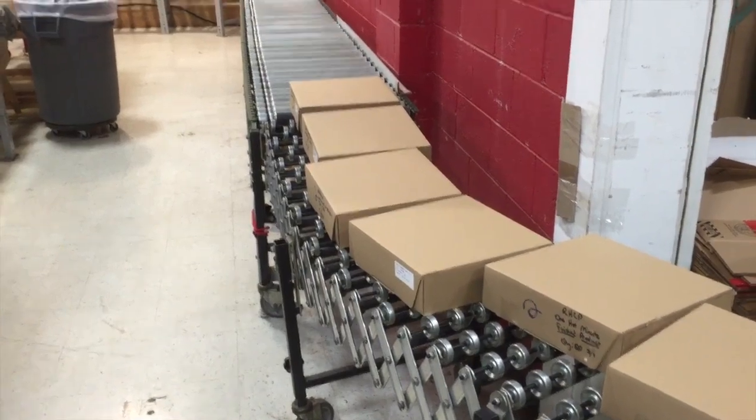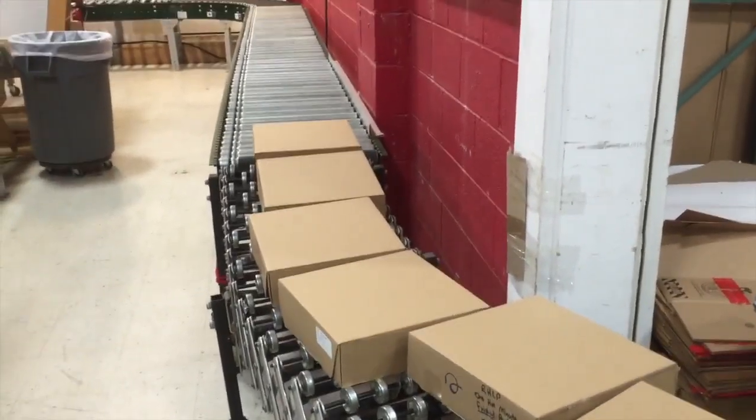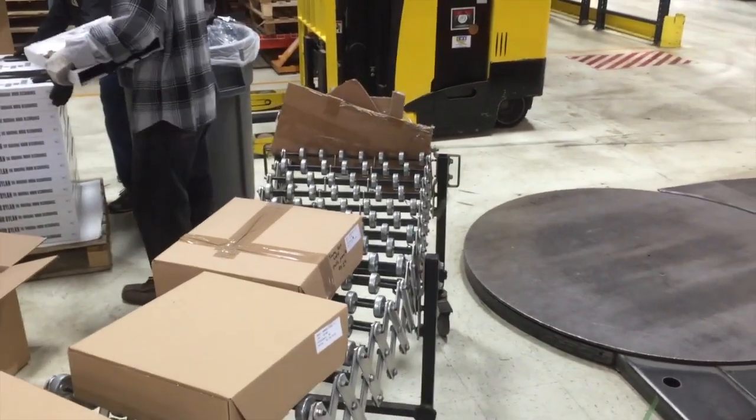And like I said, it's almost 12 seconds every time you do it all day long. So that's a pretty big savings in terms of both time and energy. Lean, baby.